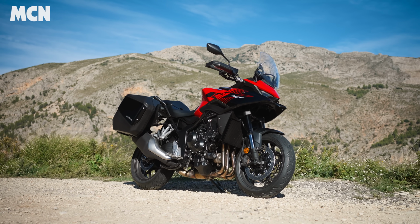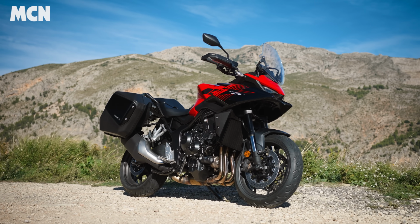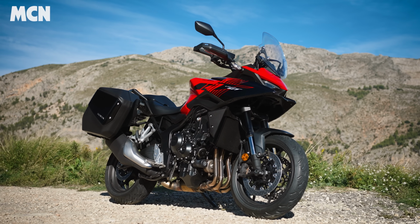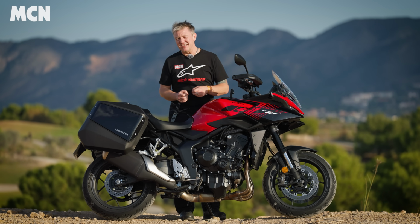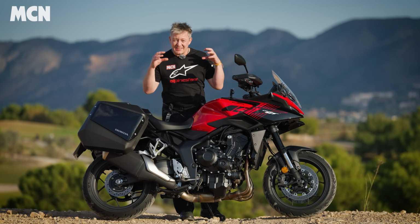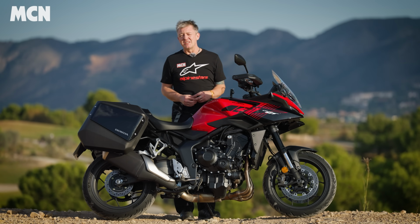Now, that's a slightly grey area really as to whether Honda call this a sports tourer, but we see it more as a tall rounder because it's capable of doing just about everything that you need it to do. So let's break it down into sections, look at the different elements of the bike and exactly how they've performed today.